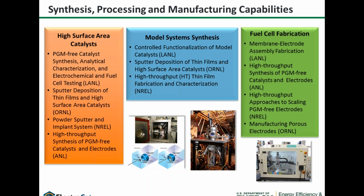We also have spotted deposition of thin films, by which method we can also create high surface area catalysts. That capability exists at Oak Ridge. And we also have a powder spotter and implant system at NREL, which can be used to synthesize catalysts as well as modify existing materials by, for example, ion implantation. Then the lead capability at Argonne National Lab is high throughput synthesis of PGM-free catalysts and electrodes, which has already been demonstrated for PGM-free systems.